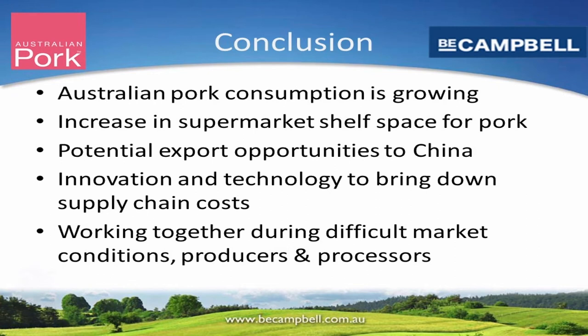So I suppose in conclusion, some good news. Australian pork consumption is growing, and our supermarket shelf space is too, so that's a very good story. But what we want to do is continue to maintain that shelf space and grow our share of the market against the other proteins.